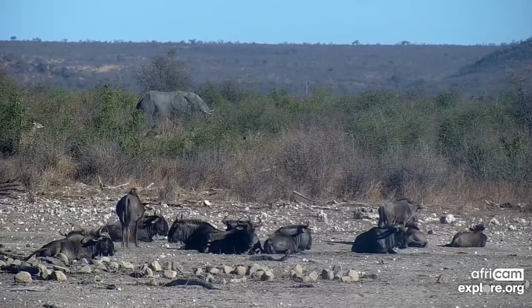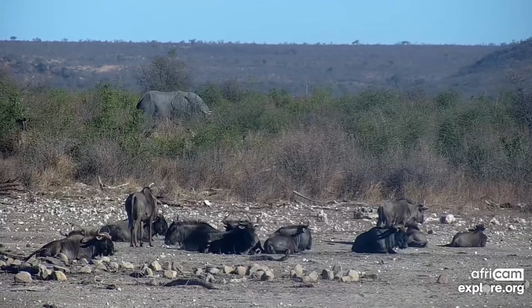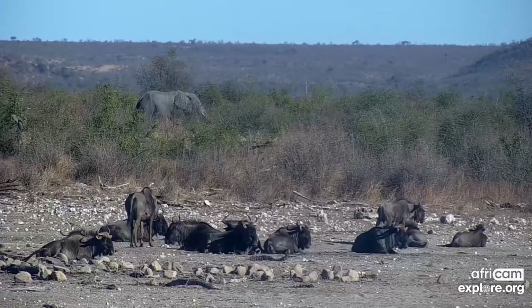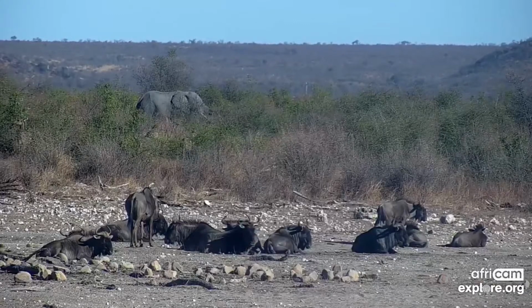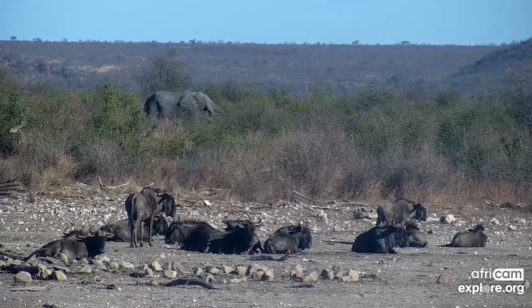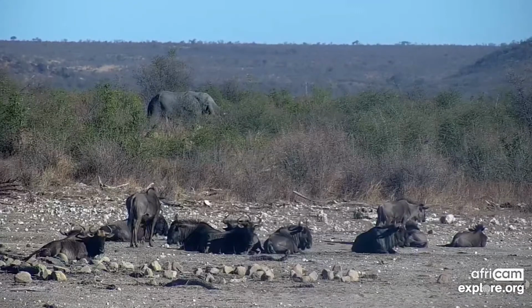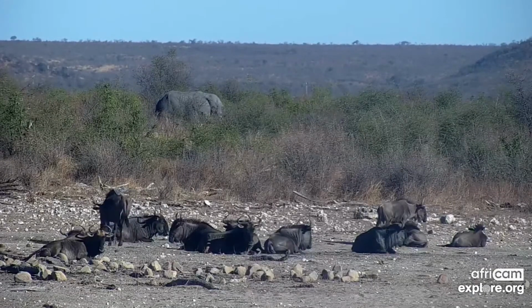And KB asks, when do the rains return? I love seeing everything greening up. Absolutely, KB. We're still a little while away. Generally speaking, we'll start seeing our first rains around about the end of October, perhaps in the beginning of November. Of course, nothing is set in stone. But that tends to be where we start getting our first little tastes of the rain. And then as we head into December and January, in most of the areas that we have our cameras down here in South Africa, that's when we will begin to get our real rainy season.